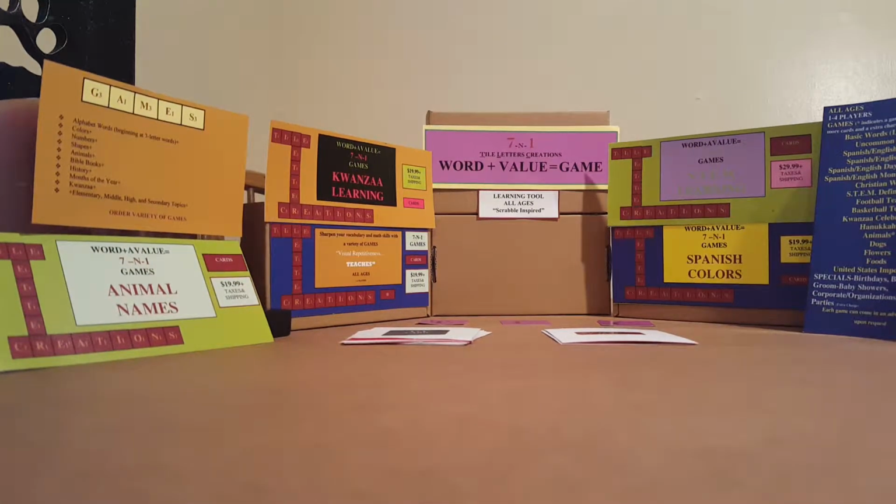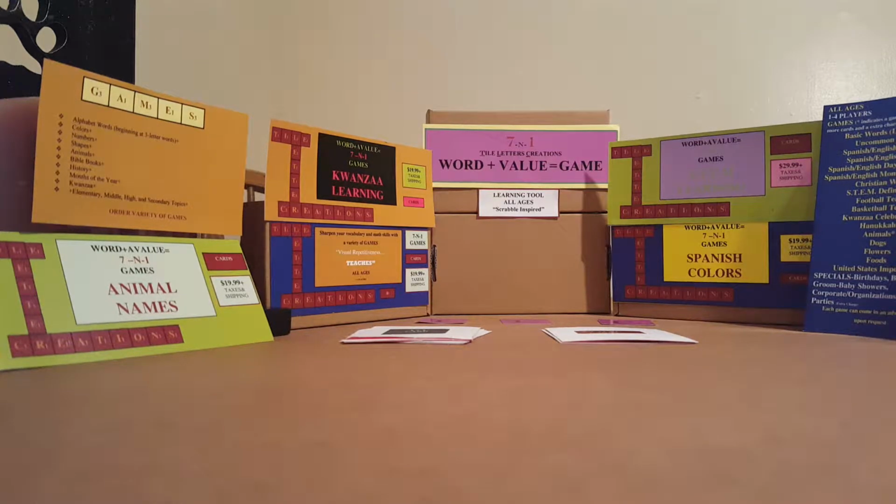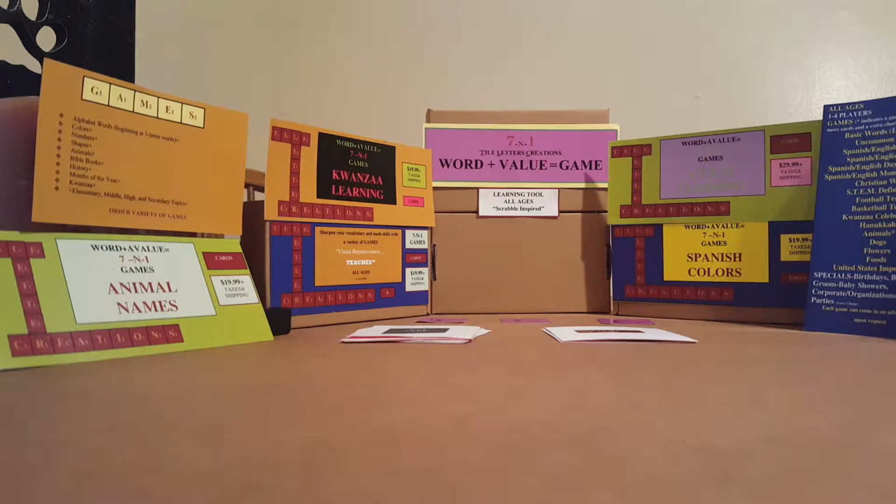As everyone is getting to know, these games are inspired by Scrabble or any other word game that's in need of knowing the value of the word. This is a card game that comes with 50 or more cards depending on what game you want. But the game is to not only teach you word values, it's also to teach you topics on the different game that you like. So this one right here is another special one.